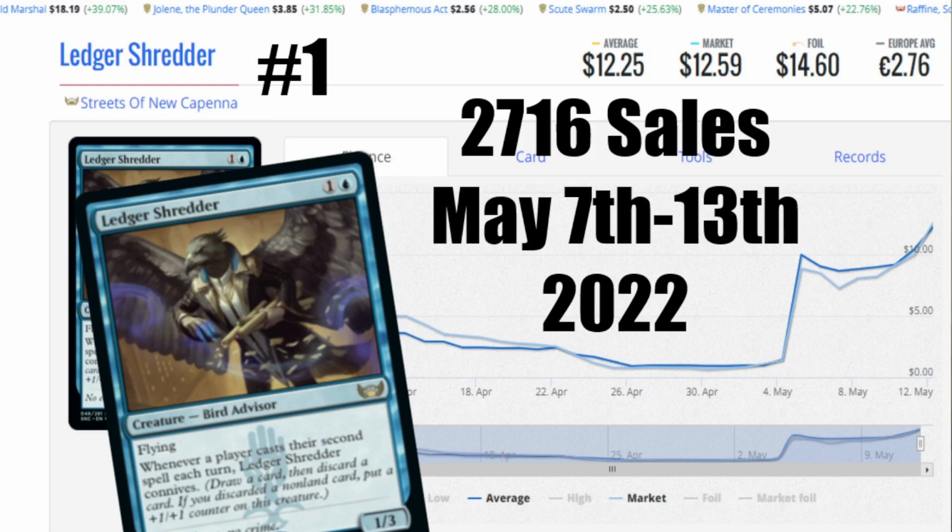But let's face it, it's a 2 casting cost bird. Whenever you play your second spell, it gets to connive. It's an amazing card. I used it inside my deck when I did the pre-release, I remember. I didn't actually use his ability, but he's still a 1/3 flyer, which makes him nice for blocking as well.